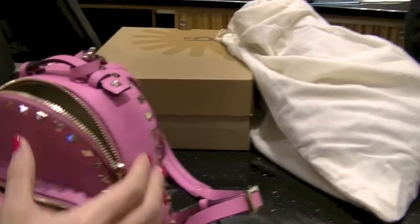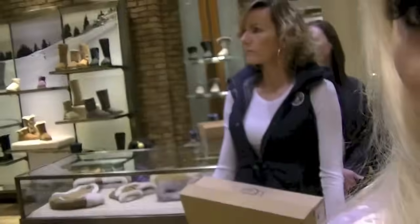Then doing a little light shopping, we are at the UGG store. I got some cute little UGG boots, which is coming up in a haul very, very soon. Yeah, there's the UGG store.